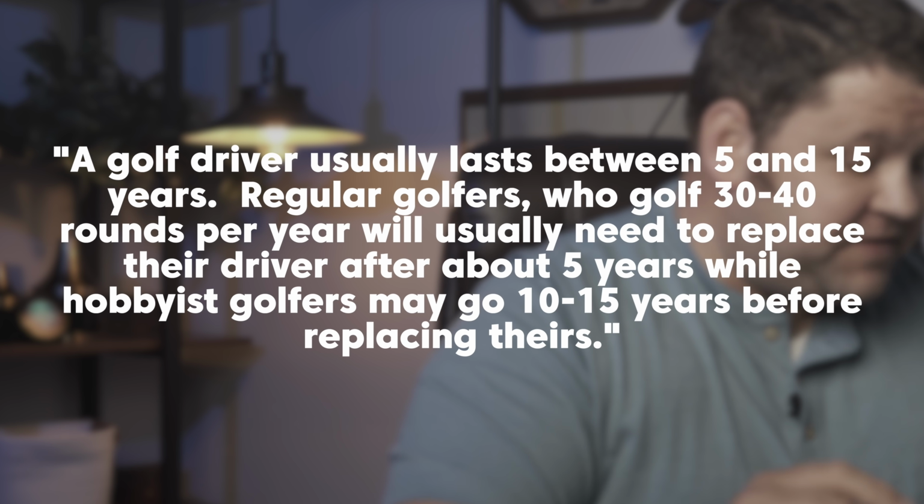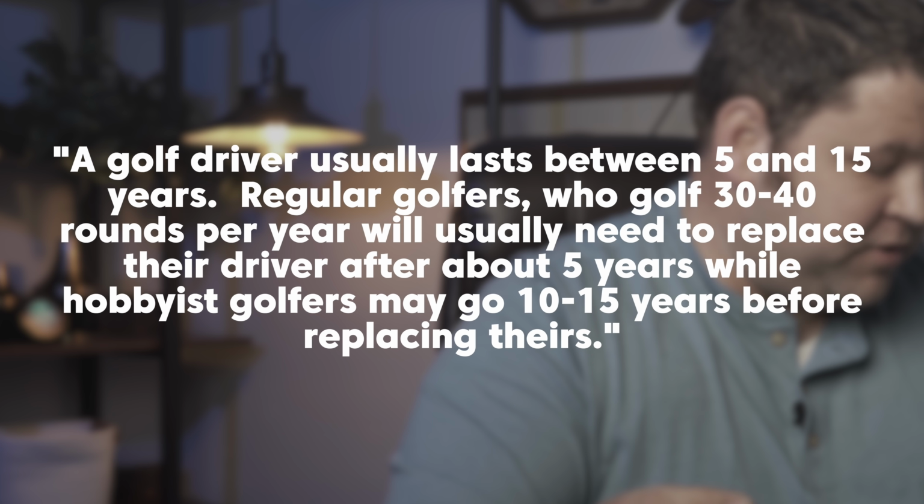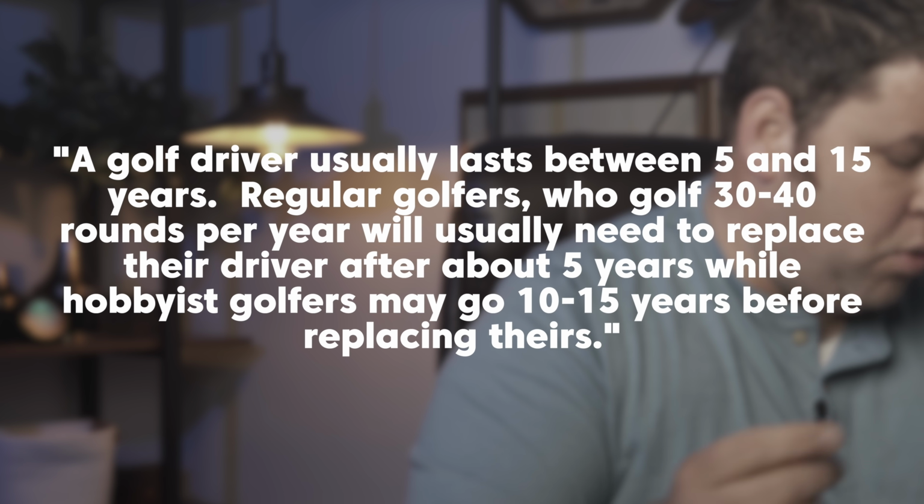What if instead you wrote it like this? A golf driver usually lasts between 5 and 15 years. Regular golfers who golf 30 to 40 rounds per year will usually need to replace their driver after about 5 years, while hobbyist golfers may go 10 to 15 years before replacing theirs. I've included the same information that you have, except for the number of rounds of play, which is kind of irrelevant here, right? I didn't ask what a, quote, regular golfer is. I asked how long a driver lasts. So saying 5 to 15 years and then giving that specificity of, it's more on the 5-year side for people who play regularly and more on the 10 to 15-year side for people who are hobbyists. It's a better answer. And my answer has the added benefit of being a lot less than 310 characters, which is about the max that we would want for an answer target.